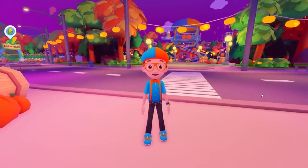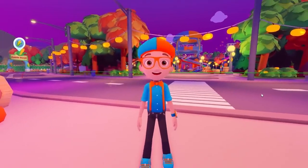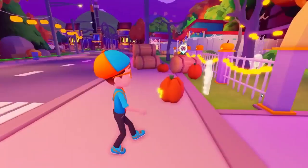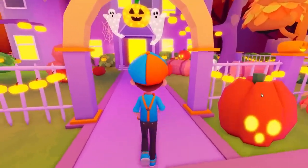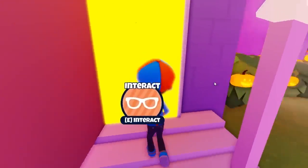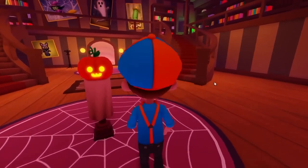Hey, it's me, Blippi. Happy Halloween! Where did Tabs go? She was just here. Well, I'm in front of a haunted house. Maybe she's in there. I like those glowing pumpkins. Going in. This place is fun.